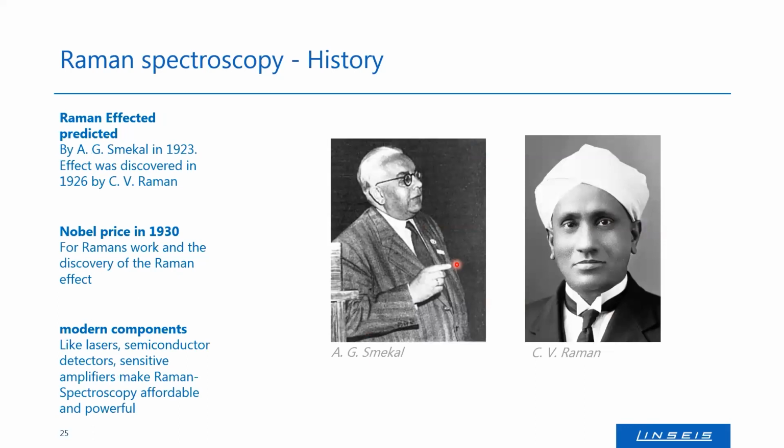Some things about history. The Raman effect itself was already predicted in 1923 by Mrs. Smekal. It was finally discovered by Mr. Raman, who also received the Nobel Prize in 1930 for his work and the discovery of the Raman effect. Initially, these Raman spectrometers were not that smart like they are now, because they were really big and really, really expensive. Through lasers, new semiconductors, detectors, and sensitive amplifiers, Raman spectroscopy is now an affordable and really powerful tool.